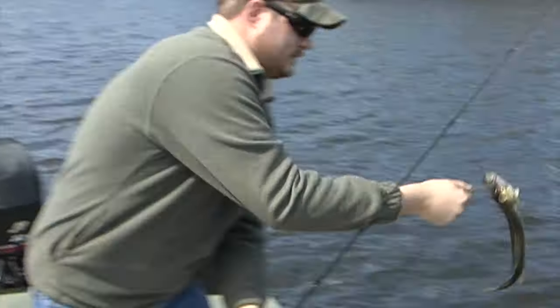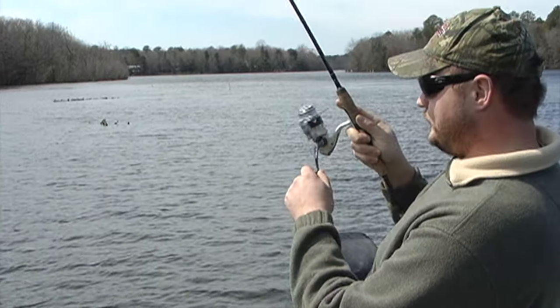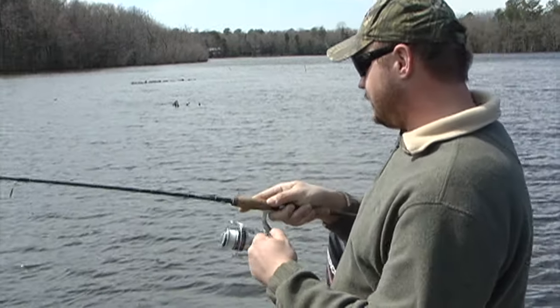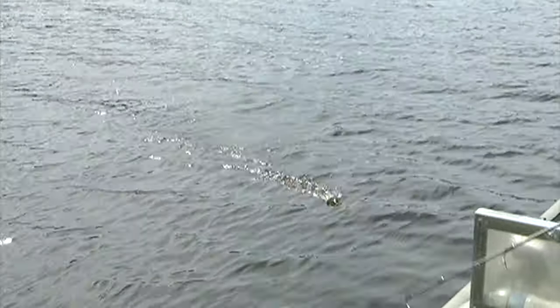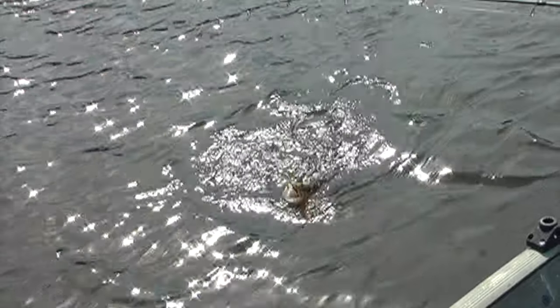Let this guy go. Just set the hook on another one out here. Another pickerel looks like it's coming to the surface, still in the same general area. And this looks like about the same size pickerel we just caught.